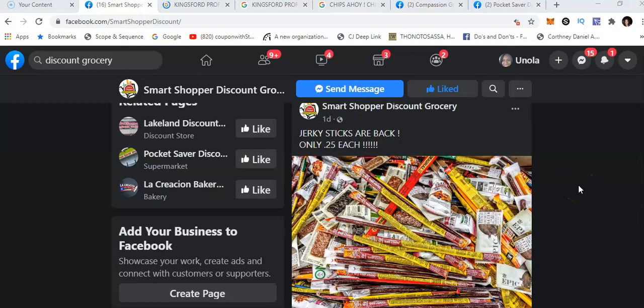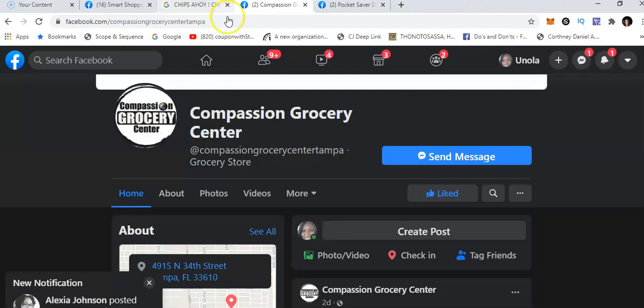All right, so this is just an example of one of the discount stores. Let's take a look at another discount grocery store and see what type of prices they have to offer. And since I closed out these additional windows, and here is another store.